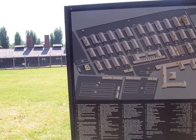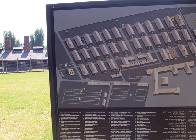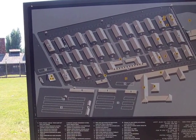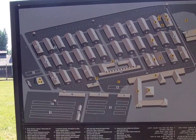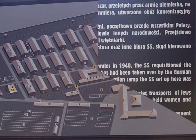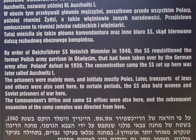The camp, dating back I think almost to the First World War, was a Polish army camp at one time, and the buildings are of brick and don't look all that bad. This sign tells us that the Nazis took over the camp from the Polish army in 1940.